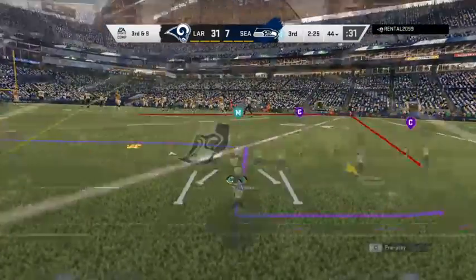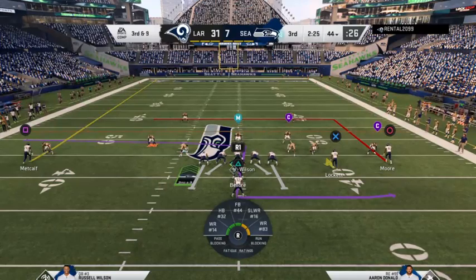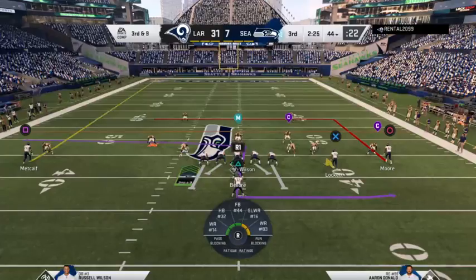The whole team did come out a little bit later than usual. I don't know, maybe there's something to that. Must have been a heck of a halftime speech. Yeah, maybe just trying to rally the troops back from this deficit.